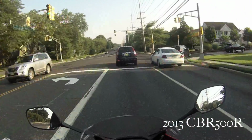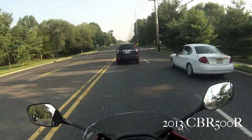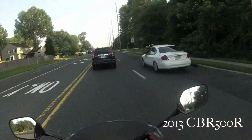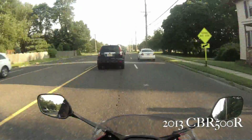I do feel that the Yoshimura exhaust has better carbon fiber than the Two Brothers. I like the weave; it's a lot tighter. It looks a little cleaner. But you know, I didn't look into the option prior to buying this one, and I'm very satisfied. I don't see myself selling this.